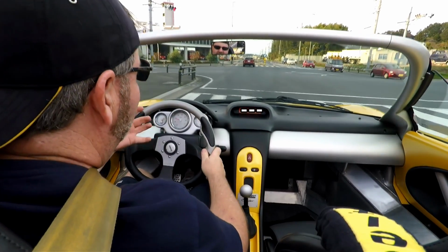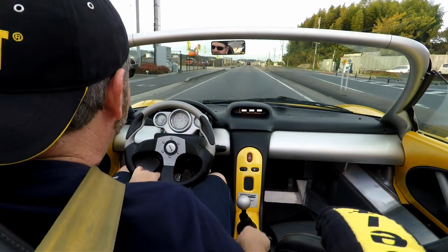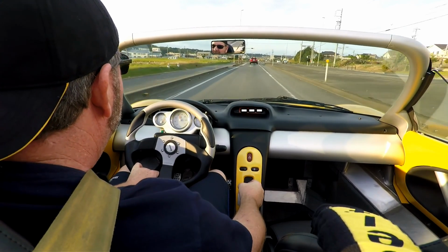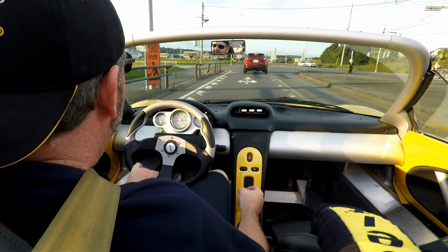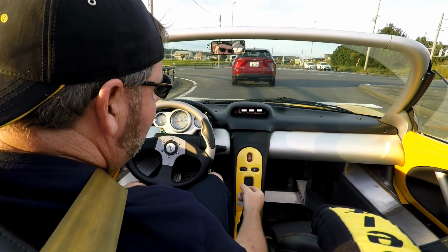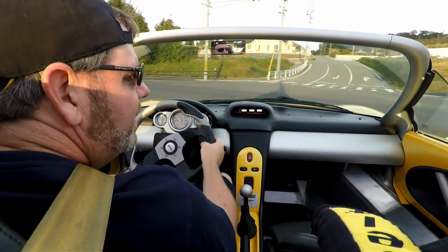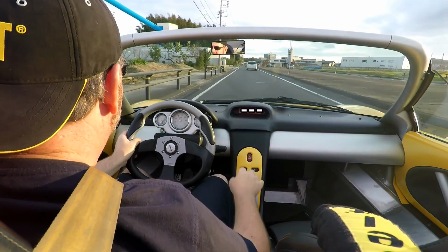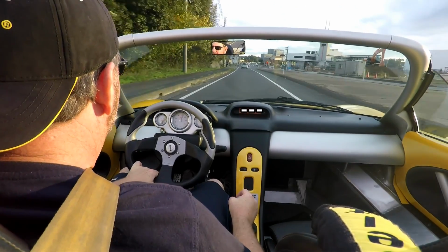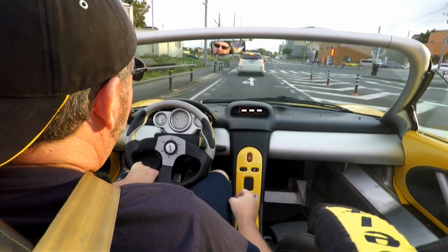The clutch in them's cable operated, so it reminds me of the early Porsche 911s, where it takes a little bit of getting used to. Brakes feel nice. I'd love to get this on a mountain pass. That banging noise you can hear, that's me just moving the gear lever over to the side. I've got a habit of doing it all the time. Okay, it feels nice.